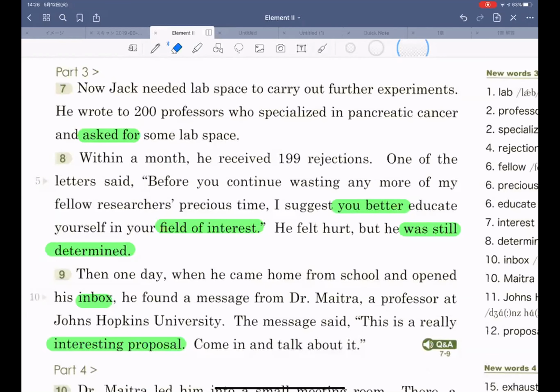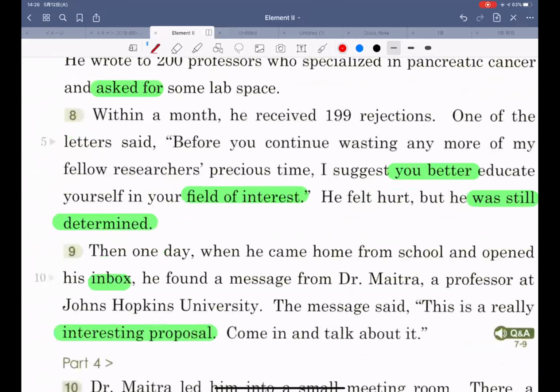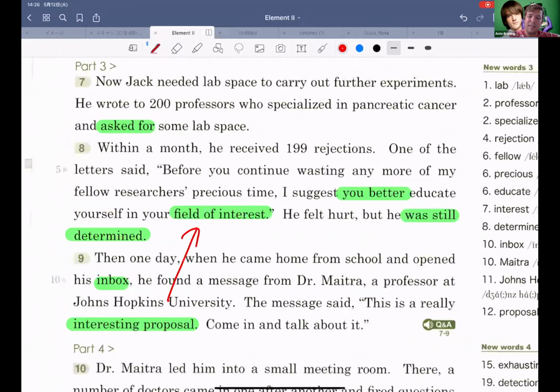So this time Jack went home and he opened his email and found a message from Dr. Maitra at Johns Hopkins University. The message said, "This is a really interesting proposal." Until the last question, I don't know if this is right or not. Can you say this proposal of interest? Does that make sense, or does it have a different meaning? In this sentence, this is a really interesting proposal. I don't think you should change that to "this is a really proposal of interest." No. Oh, okay. I wouldn't change it to the other form in this sentence. All right, great. So here's something we learned. Of interest, like the grammar text says, you can trace this into interesting.